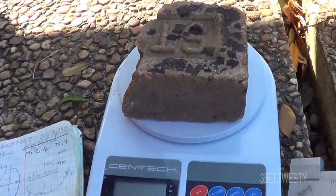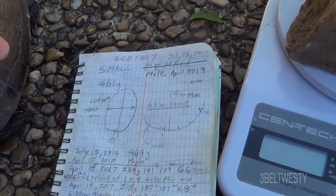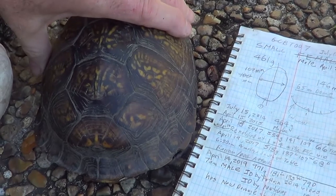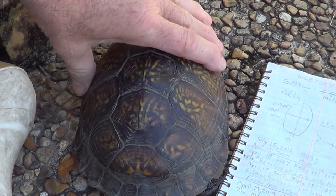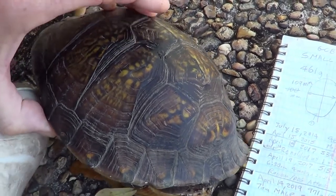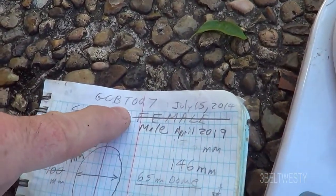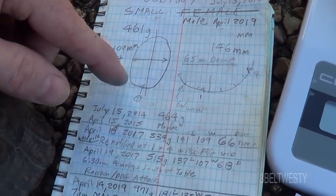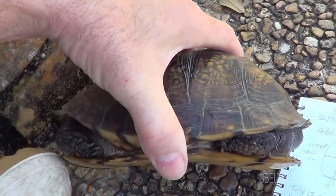And weighed here to be 971 grams. And this was very difficult to identify because I went through my entire list of 26 turtles and it didn't jive with any of them. But I did identify it by the pattern here. The pattern through here is the same as number 7 from 2014, that was 5 years ago. That's kind of like a fingerprint, but it'd be much easier to use an RFID on these.